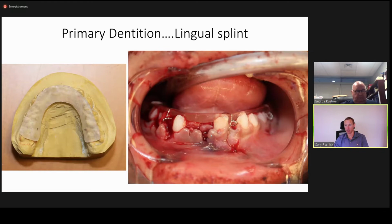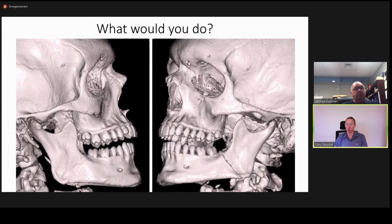So there are some technique and institutional requirements in order to be able to make these lingual splints, but if they can be done in an appropriate fashion, they can work incredibly well. And so I thought at this point we could maybe look at a few different types of fracture patterns and hopefully open up some discussion about why certain types of maxillomandibular fixation might be more or less appropriate in those scenarios, and also maybe answer some questions that you all have posed.